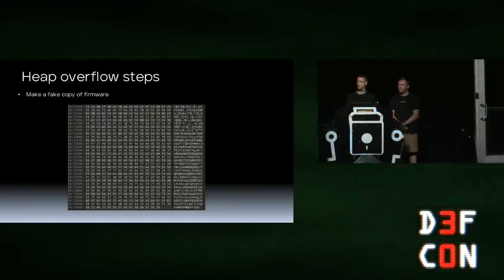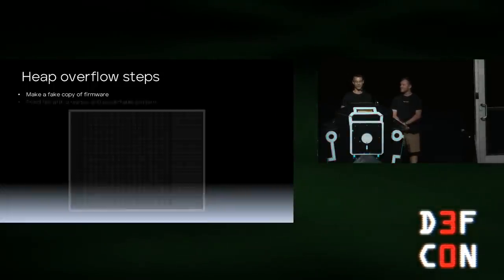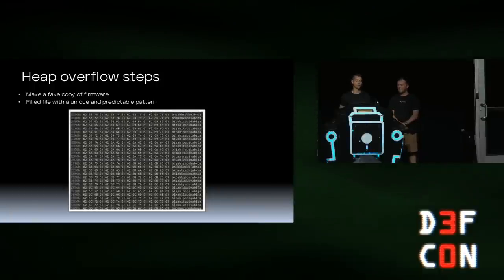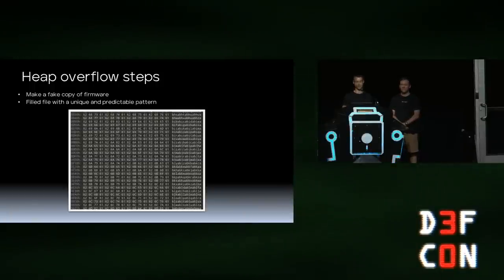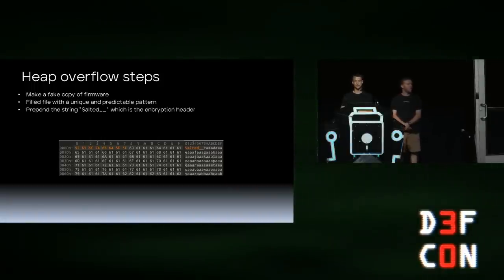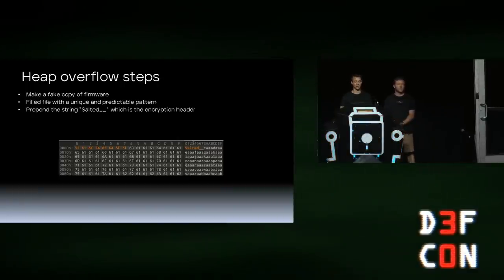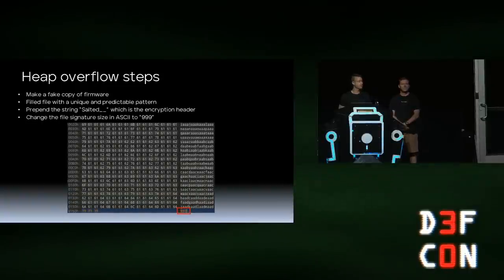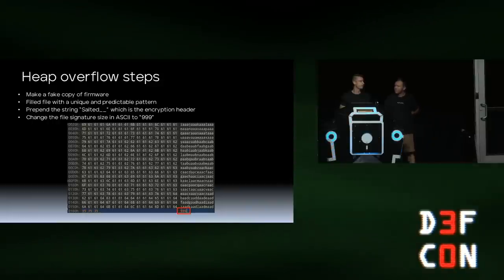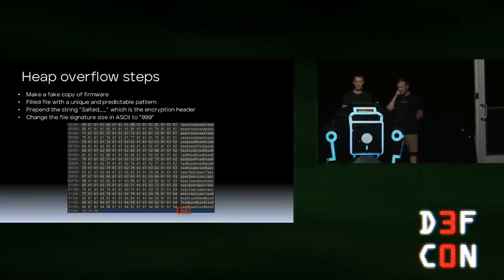All right, our steps to overflow, or to test this. We created a fake file, basically a copy of the firmware file, and we filled it with a unique and predictable pattern. Just think of your Metasploit pattern create. That's what we're filling it with to see if we actually control any registers in here. Now, because this is an encrypted file, it needed the salted file header. So it does check that, and we added that to the beginning of the file. And then we changed the file signature size here to 999. Anything over 190, the static buffer size, will work. They had used 158, we changed it to 999.